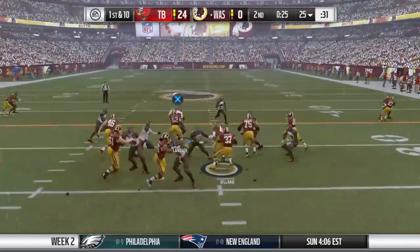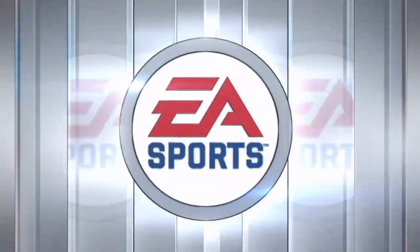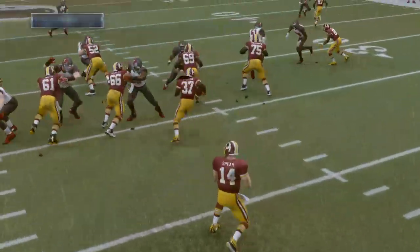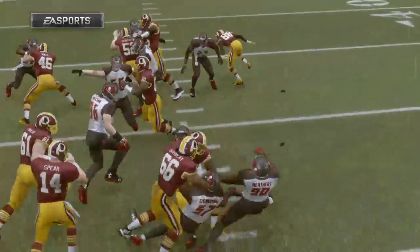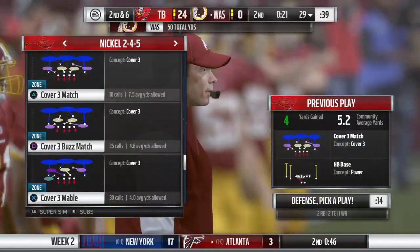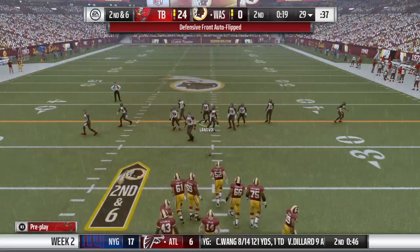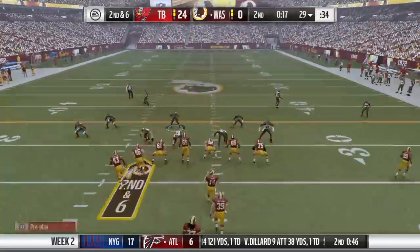They'll run it now out of the gun. And just a short gain that time as they're able to get him down. It's a pickup of 4, and it'll bring up second down. Not a run that you're going to write home about, but still a good first down run. That's what an offense calls staying on schedule. 3 to 4 yards on first down, you're set up very well for the rest of the drive.